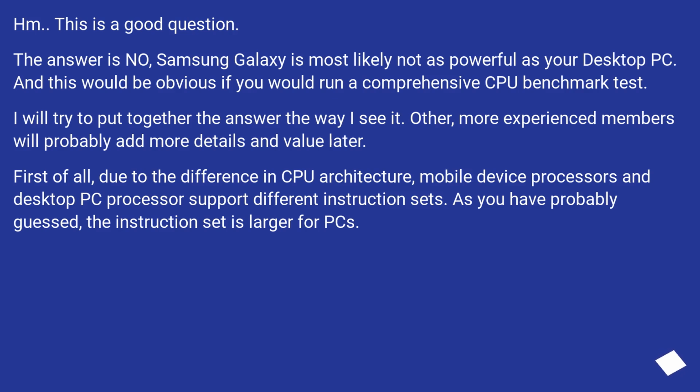This is a good question. The answer is no, Samsung Galaxy is most likely not as powerful as your desktop PC. And this would be obvious if you would run a comprehensive CPU benchmark test. I will try to put together the answer the way I see it. Other, more experienced members will probably add more details and value later.